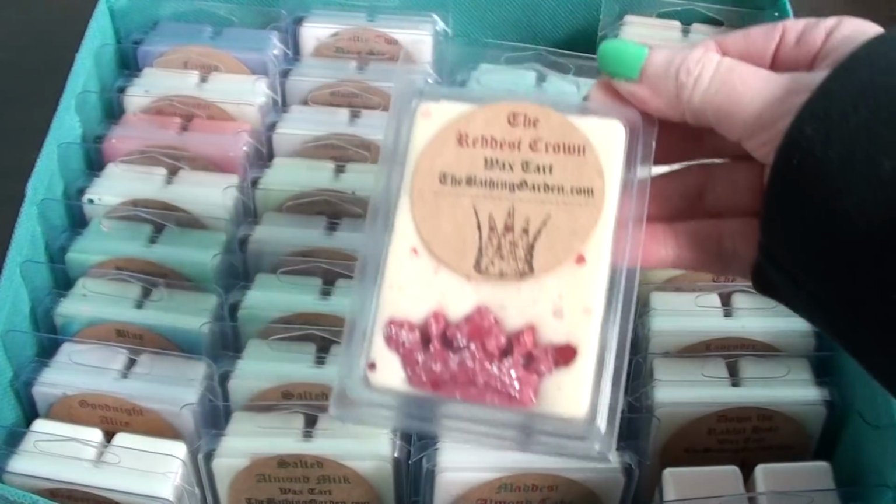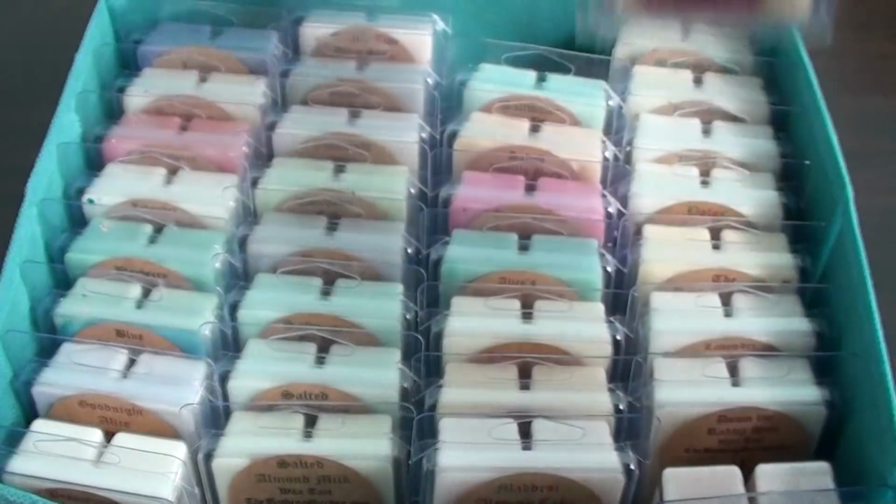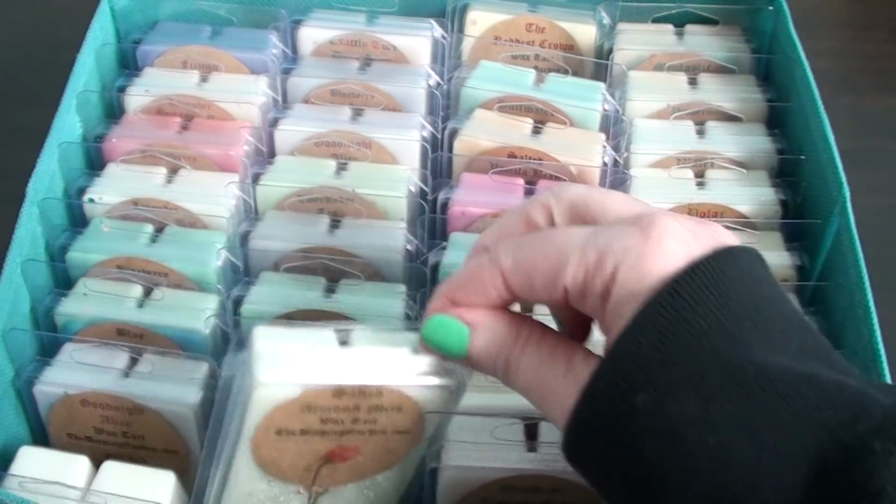This Reddest Crown is Strawberry Rhubarb, and it smells really good. It's like a strawberry rhubarb scent. It's flaky pie crust, sweet sugared strawberries, tart rhubarb, and it smells really good. If you like rhubarb scents, you'd probably really like this one. Got that.